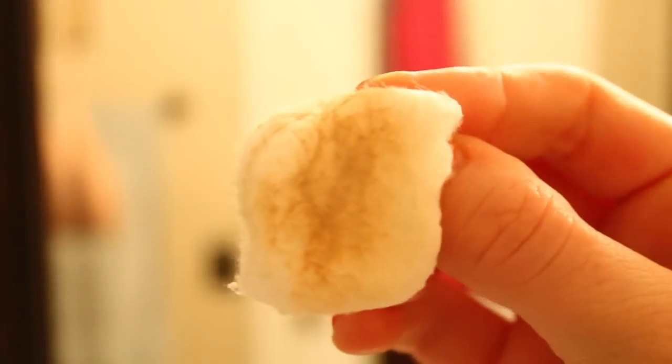I kind of go slowly because you will see when you use this, it just takes everything off. Sometimes I will wash my face, it feels totally clean, and then I use this and my cotton ball after using it is brown. It's kind of disgusting but kind of satisfying at the same time because you really are seeing everything that's getting off of your face.